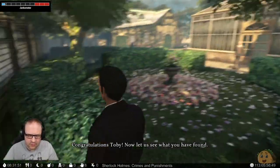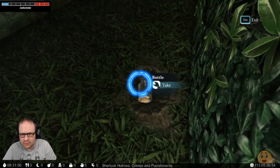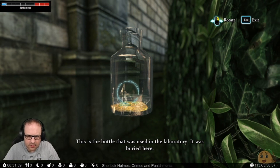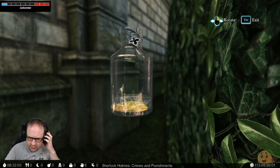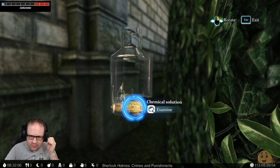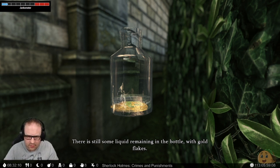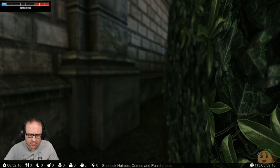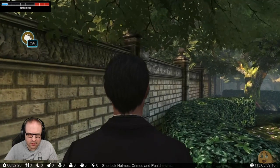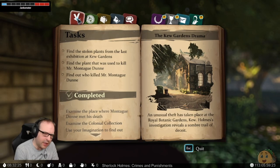Congratulations, Toby. Now let us see what you have found. This is the bottle that was used in the laboratory. It was buried here. There is still some liquid remaining in the bottle, with gold flakes, a tiny caterpillar. Not surprising to see one in a garden, but at the bottom of a bottle. Okay.